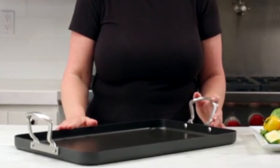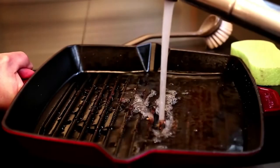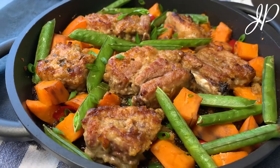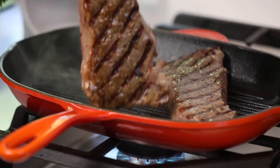Why not kick everything up a notch in your kitchen by using a griddle pan instead of an ordinary one? Griddle pans have special surfaces that give your food the enhanced flavor it needs. Some of these pans also have raised ridges that give off the beautiful grill marks on your food.